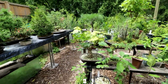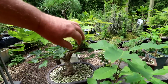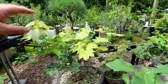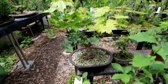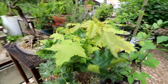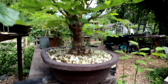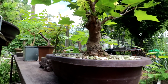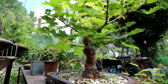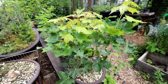My Norway maple that I recently pruned back, it had that big long tall leader coming off this branch, is really filling in nicely. You can see all the new leaves coming on it. So that's kind of exciting. It's looking really healthy. Kind of a good looking maple for a Norway maple. Yeah, so I'm looking forward to continuing the development work on this tree into the future.